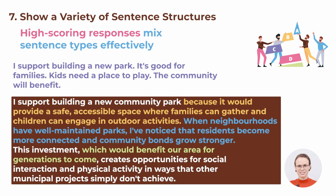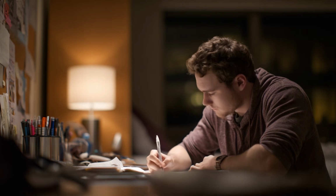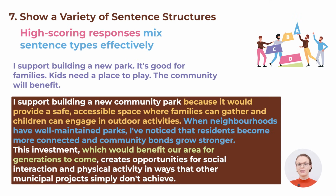This variety demonstrates advanced language use that examiners look for in high-scoring responses. The key is using these structures naturally where they fit. Don't force them in awkwardly. When you have an opportunity to show your grammatical range, take it. This is what separates CLB 7 responses from CLB 10 responses.